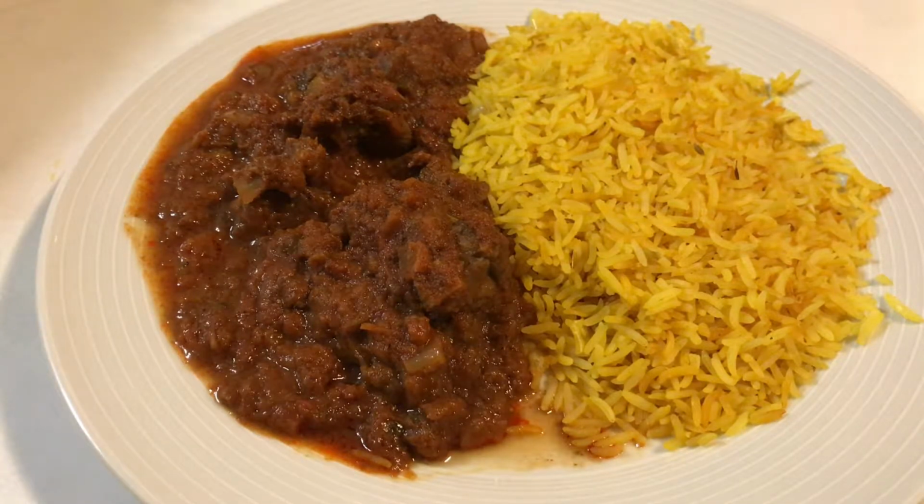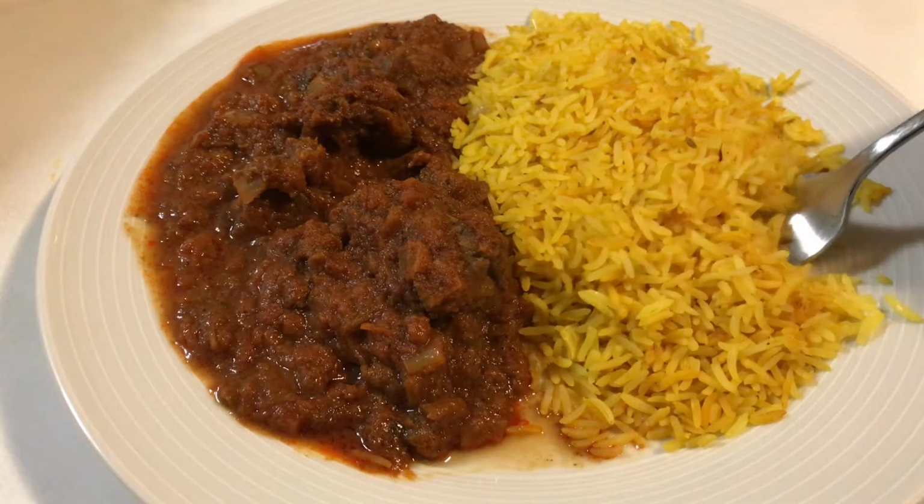The sauce is really nice. The bit of sauce that was on the piece of meat there was lovely, nice warm taste, nice spiciness, but not overpowering at all. Certainly that's very nice. Let's go for a bit of rice next.